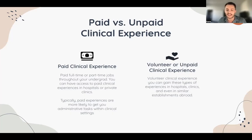Yeah, and I think that's pretty much all I've got to say about that. Andrew, anything? I think the next slides will elucidate a little more clearly what we mean by a paid clinical experience, or at least give examples of paid clinical experiences, to help you understand where you can find them.